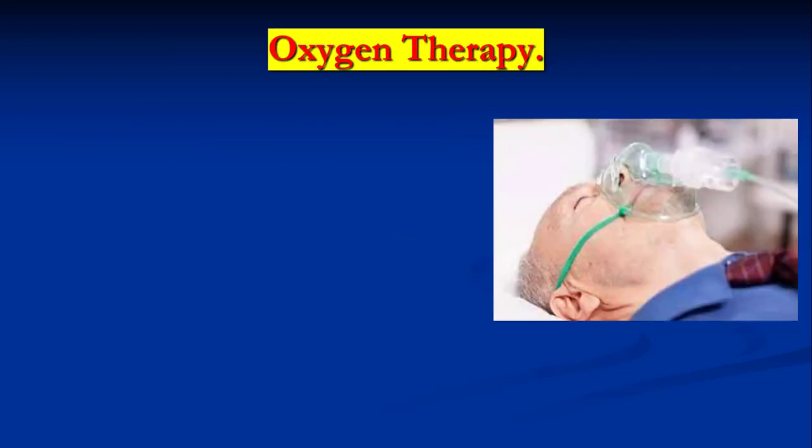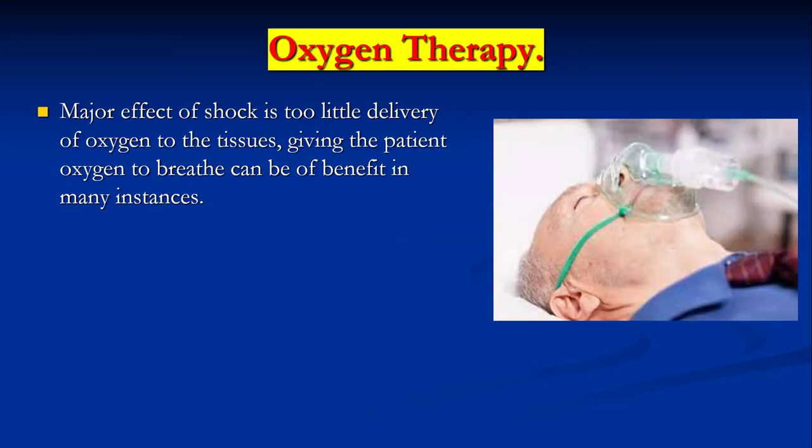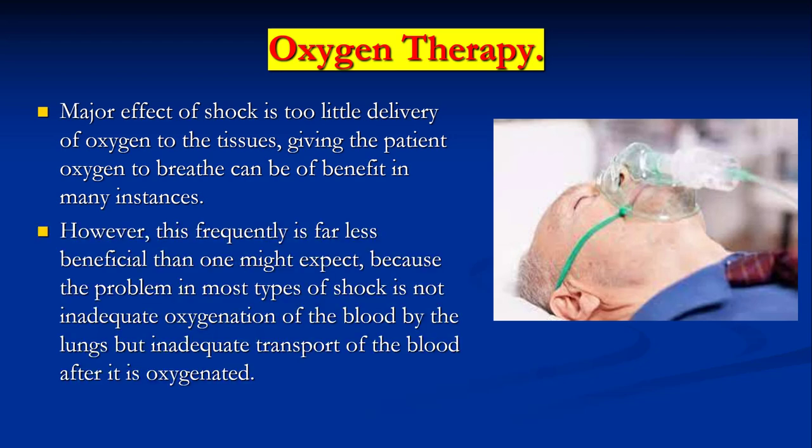Oxygen therapy. A major effect of shock is too little delivery of oxygen to tissue. Giving the patient oxygen to breathe can be a benefit in many instances. However, this frequently is far less beneficial than one might expect, because the problem in most types of shock is not inadequate oxygenation of the blood by the lungs, but inadequate transport of the blood after it is oxygenated.